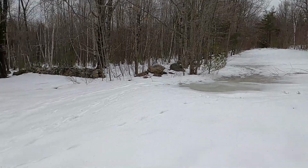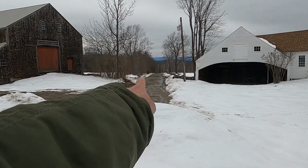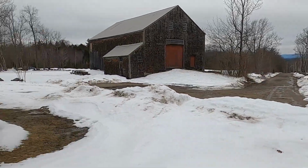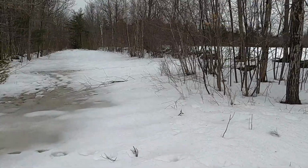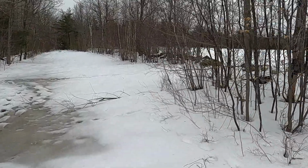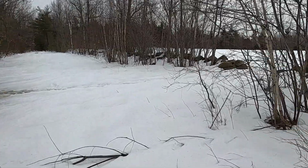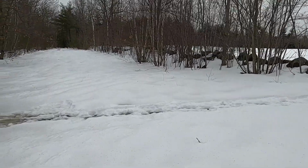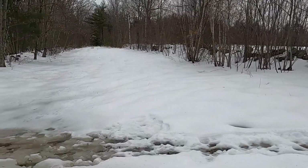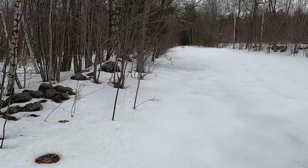This was a roadbed, which, as you can see, still is a roadbed on this side with the stone walls on both sides. So that's a nice little, you can see exactly where these stone walls were in relation to the house. And so that's why when I see these stone walls in the woods, I get really excited, because the likelihood of there being an abandoned house is pretty high.